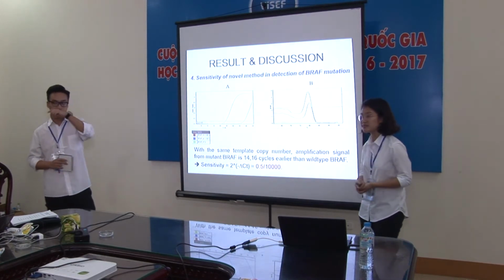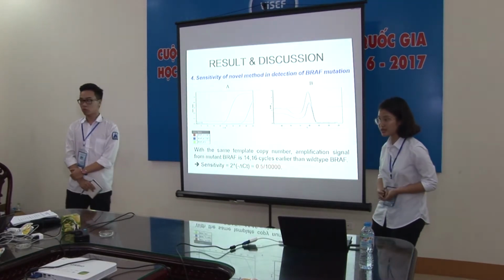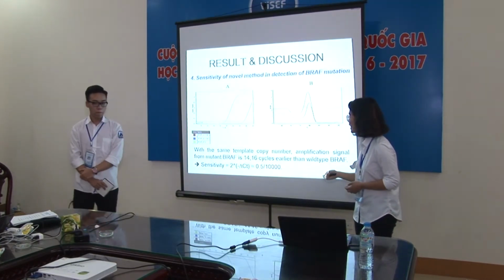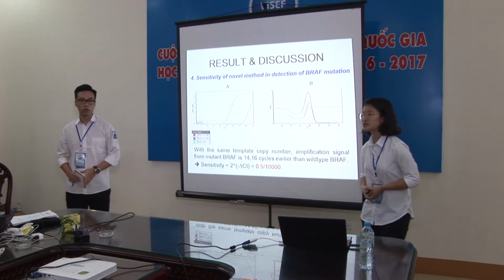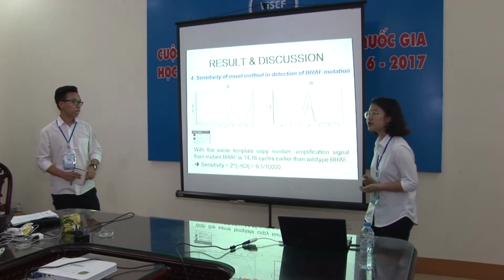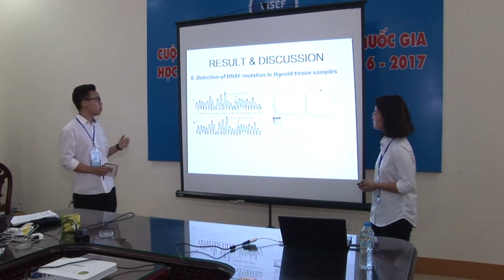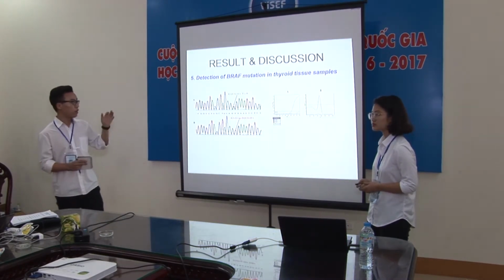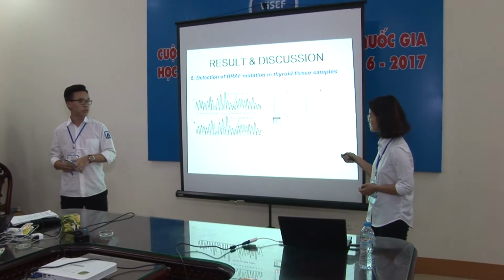Also employing the real-time PCR assay, we have assessed the sensitivity of the novel method for BRAF mutation detection, and we got the result that the sensitivity of the novel technology is approximately 0.5 per 10,000. With this sensitivity, the novel technology could detect mutations in a concentration range of 1 per 1,000 to 1 per 10,000, which is superior to current methods with a sensitivity of only 1%. So after we optimized the new technology, we applied it to detect BRAF mutations in patient samples, and we also compared it to the now prevalent sequencing technology.